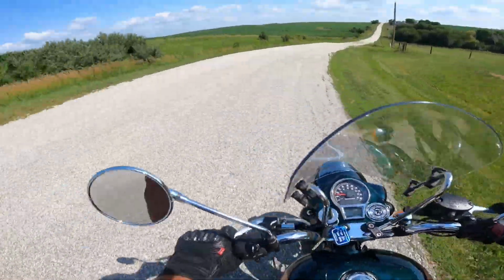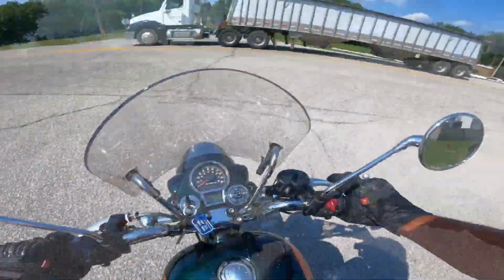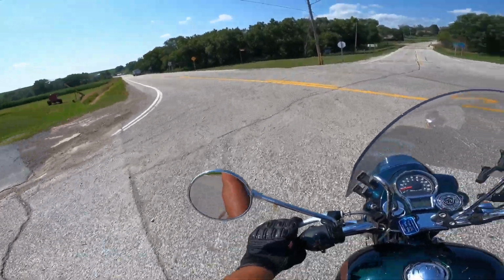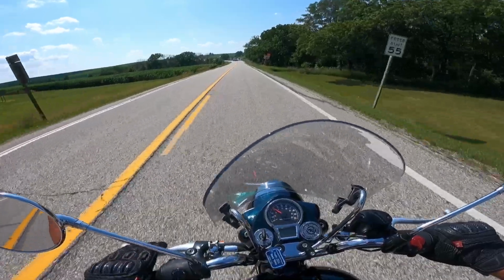Very different handling. No one behind us. Look at this. Just absolutely perfect. We're going to do just a little bit of highway so we can test this windshield out, see how it feels. My good friend Gary, who used to own this bike, tells me that it keeps the air off your chest.